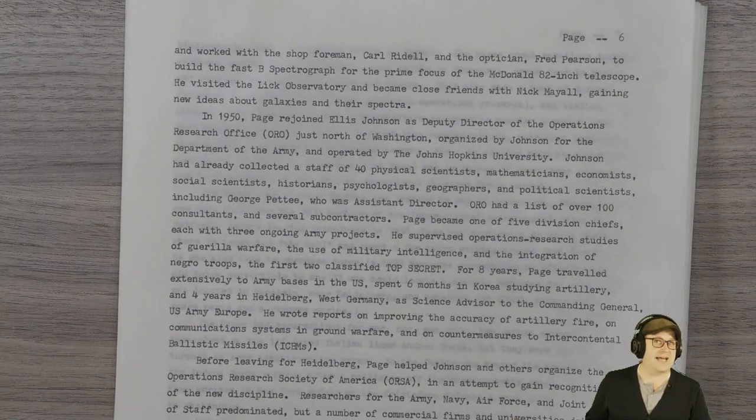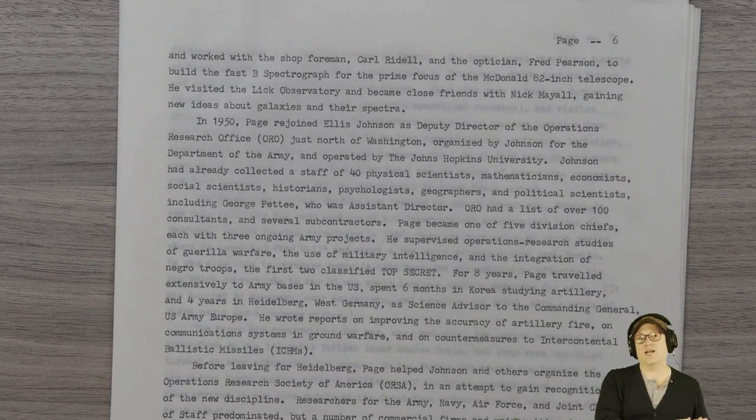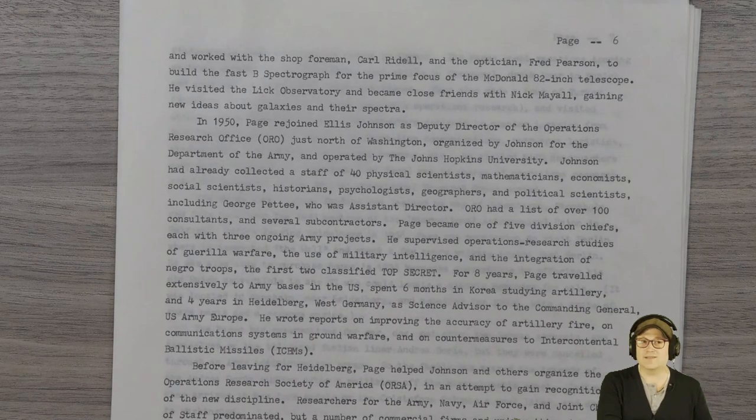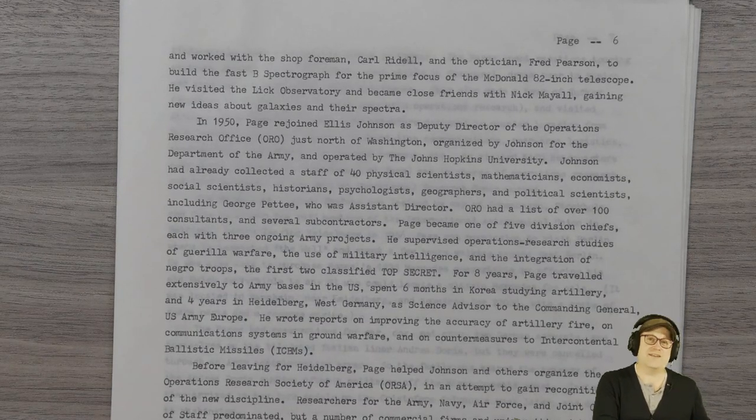In 1950, Page rejoined Ellis Johnson as deputy director of the Operations Research Office just north of Washington, organized by Johnson for the Department of the Army and operated by the Johns Hopkins University. Johnson had already collected a staff of 40 physical scientists, mathematicians, economists, social scientists, historians, psychologists, geographers, and political scientists, including George Petty, who was assistant director. ORO had a list of over 100 consultants and several subcontractors. Page became one of 5 division chiefs, each with 3 ongoing Army projects.